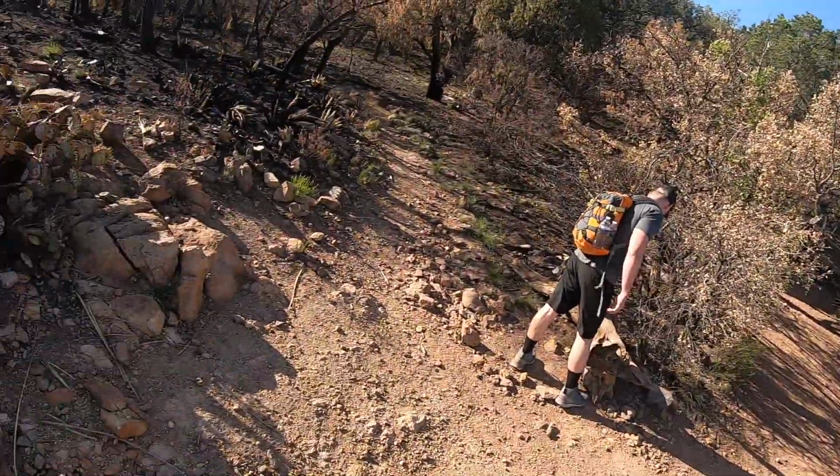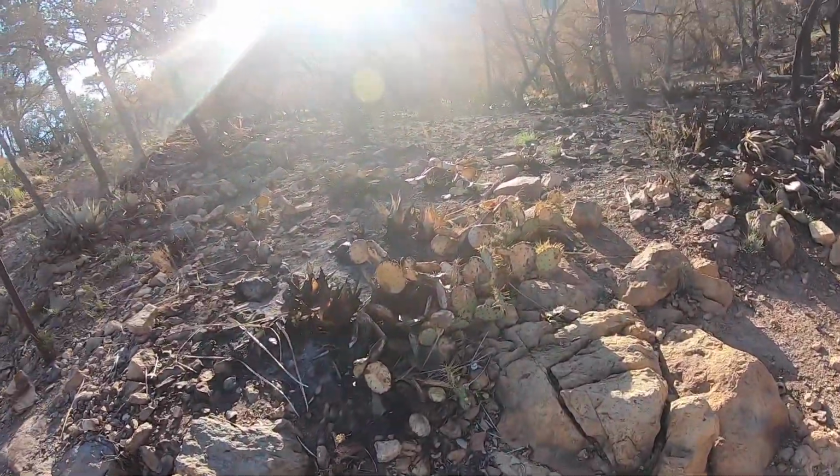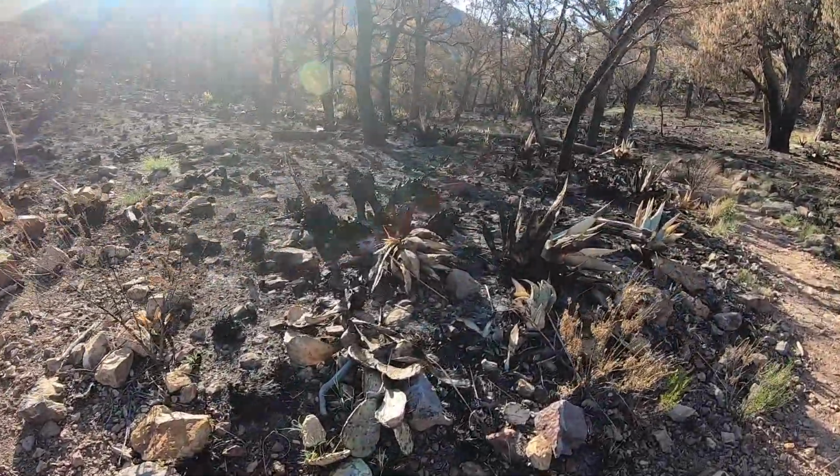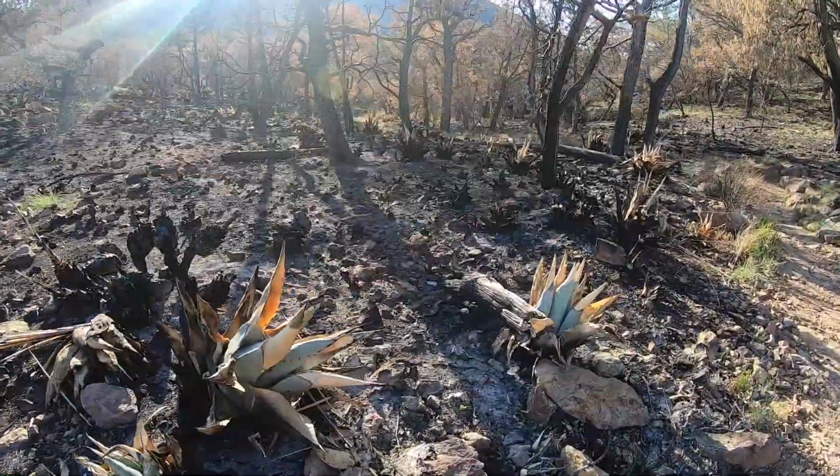You guys, how that fire just happened, and they just opened this trail back up 2 days ago. Well, here's as far as it came. Oh man.